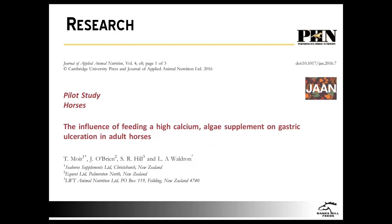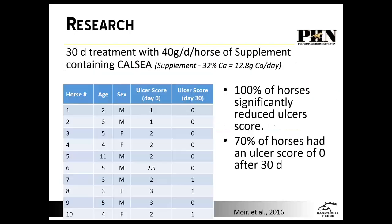This was some original work done on these algae or marine-derived calcium sources on ulceration in adult horses done in New Zealand. They took 10 horses, varying ages and sex, and did a gastroscopy on day zero and found every single horse had some degree of ulcers from a 1 to a 3. And then for 30 days, they fed them a supplement containing the calci powder. And then on day 30, they did another gastroscopy.